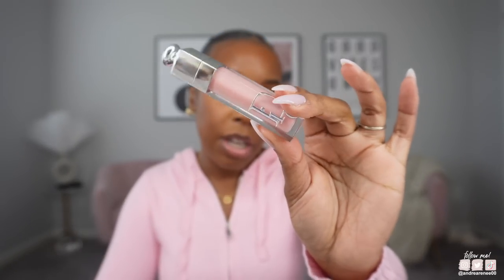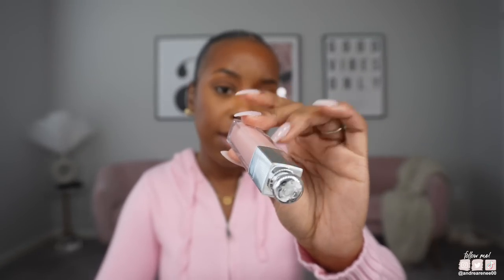I also have my Dior Lip Maximizer in the shade 001. Ooh, this is what I have on my lips. This one and this. And this was on the lips today. I'm going to put a little bit more of this on because why not? And these don't tingle really. It doesn't really feel spicy on the lips. I feel like they feel kind of cool on the lips instead of spicy. Anyway, got that.